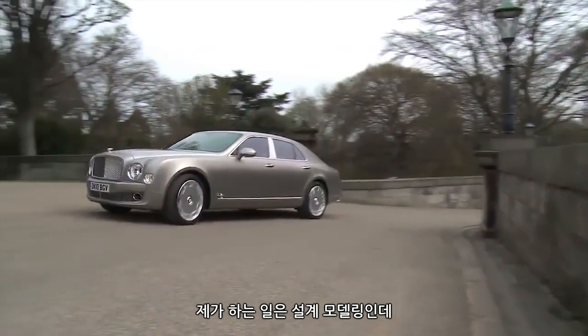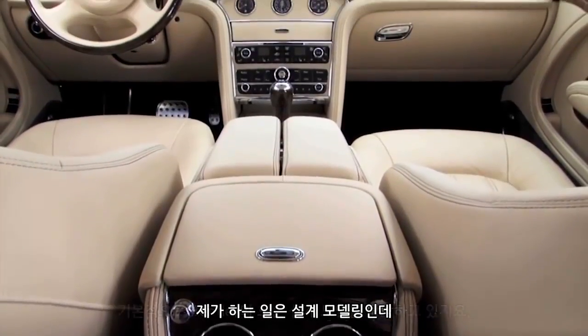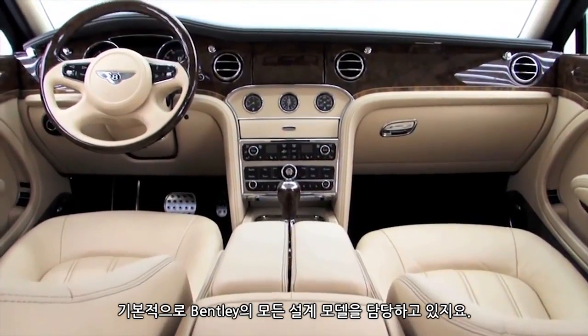My name is Kevin Baker. I work at Bentley Motors. My job here is I'm in charge of the design modelling function, which basically means that all the design models that we have here in Bentley, it's my responsibility to deal with.